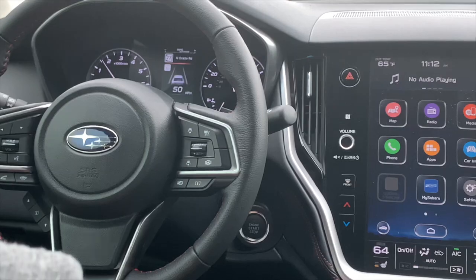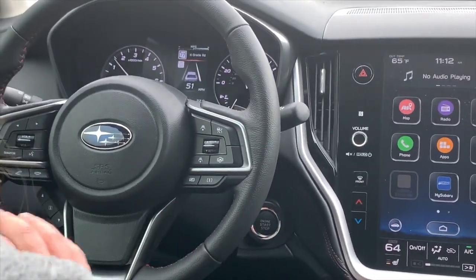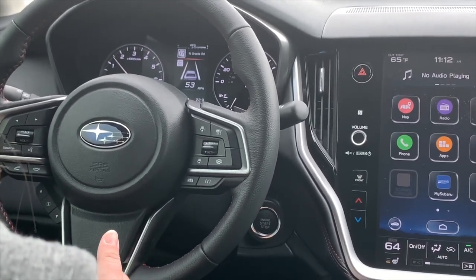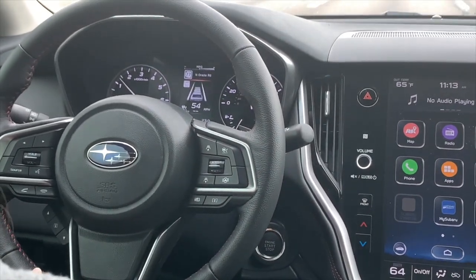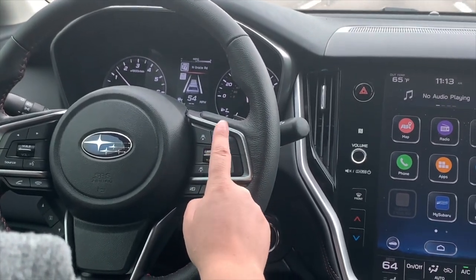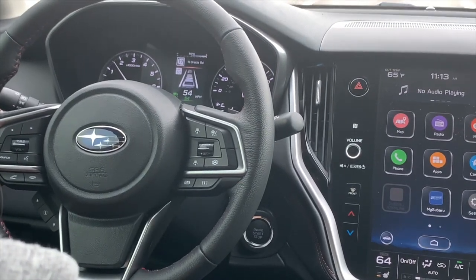So for 2020, you still have your active cruise control. Now this is my absolute favorite feature with EyeSight. When you're on cruise control, you activate it with this top button. That'll turn the cruise control on and get ready to be able to activate. When you're at your desired speed, you hit this down button to set, and now you're on cruise control.